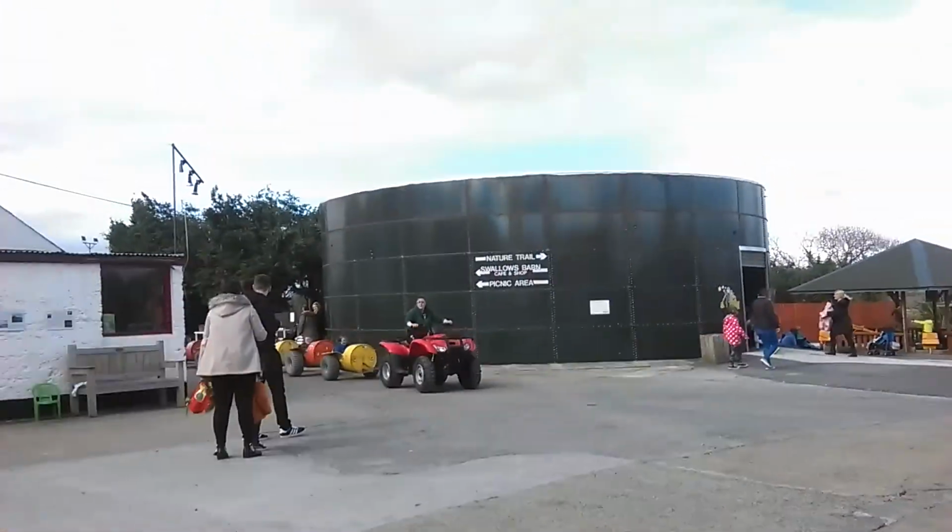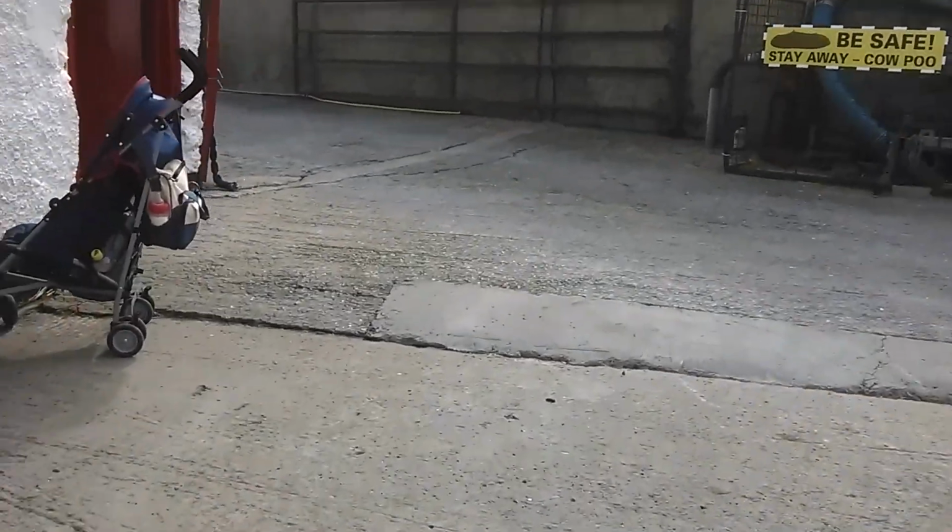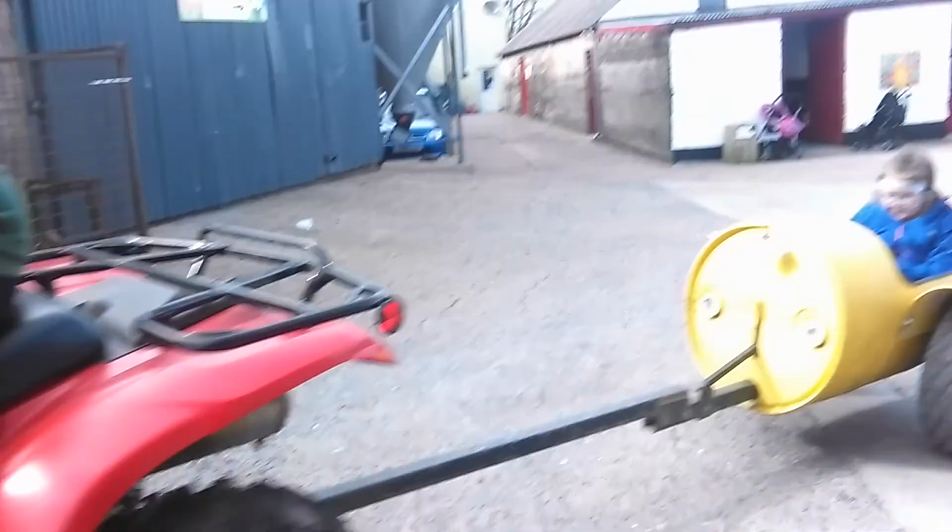Oh, there's the barrel ride coming right here. So you can probably see what we're going to do. There's a lot of people and dogs showing up on us. This is where all the puppies are. But yeah, here's the barrel ride.